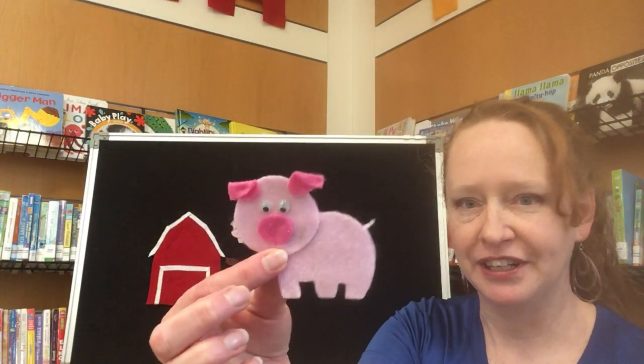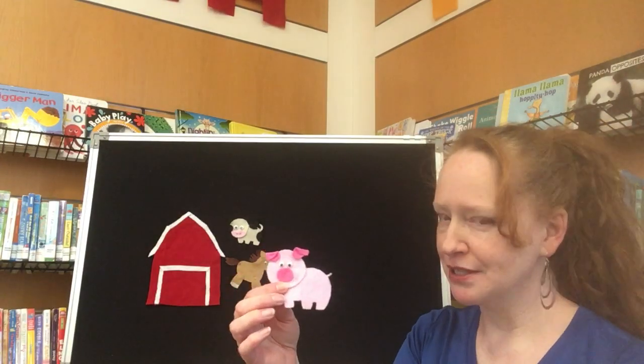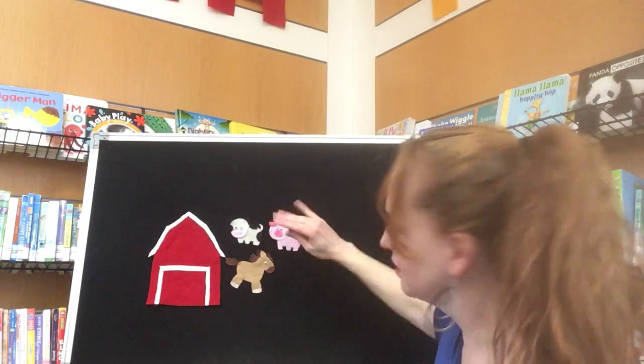What's this animal? Is that a cute little piggy? What color is it? That's right, it's pink. Let's make our pig noises now, okay? Here we go. Oink, oink. Let's see, just put it right there.